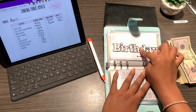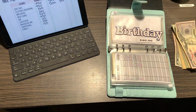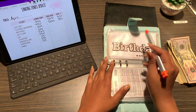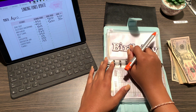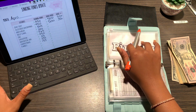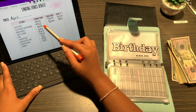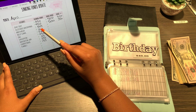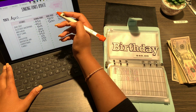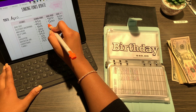Birthday did get dissolved, and as you guys saw before, there was $415 that came out of this envelope. And if you guys can see here, please excuse my dog. At the beginning of the month, it started out with $365. We are still going to write that it ended.